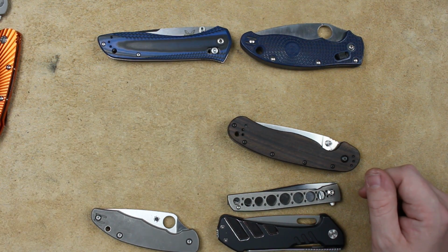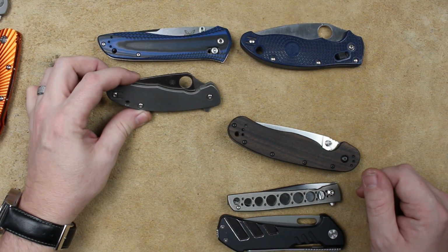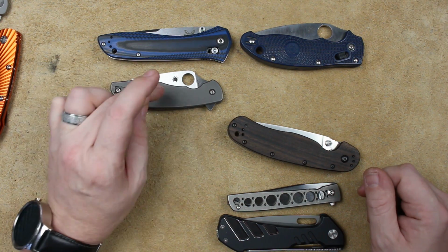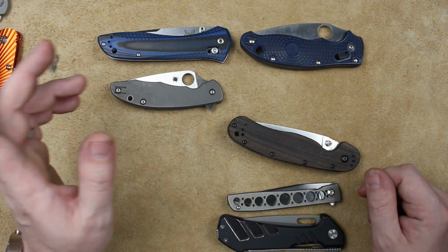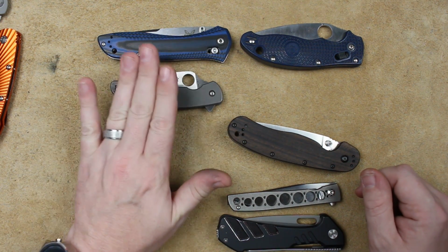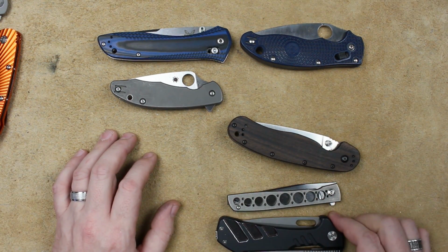Alright, so we'll put another one up here. This one, the Spyderco Manix, or not Manix, Mantra. That thing is one of my favorites, and I think it will be for a long time. This is everything I wanted in a Delica and then some. It is just a fabulous knife. Now, it's not perfect. It has some issues, but you have to watch the review to see that. But it is one of my favorites, and it gets picked up a lot as I leave the house. All right, so we'll put our second one over here.